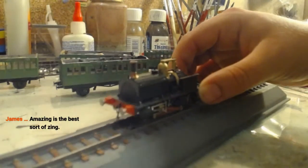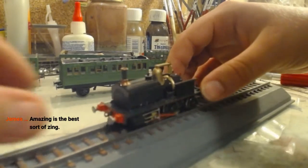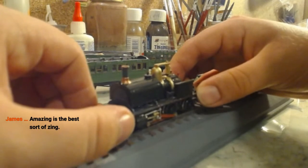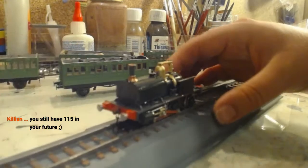I'm going to get this back, and I'm going to try and not put any more fingerprints on it, because that's going to be a pain to clean up and sort out where I have put a fingerprint on it. There we go, that's better.